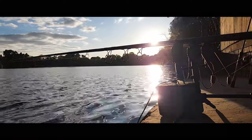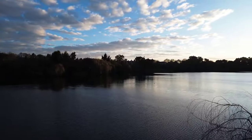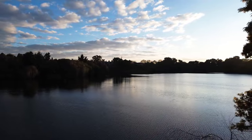Good morning, guys. So it's the second day of the pre-trade show, and there's a bit of a chill in the air this morning. Some cloud cover rolling in the distance. It's proper chilly. Got my Korda thermal puffer jacket on, and it's interesting to see how that's going to affect the fishing.